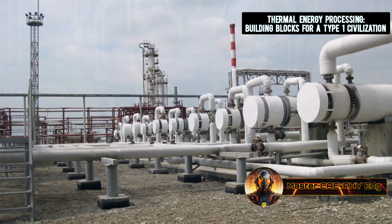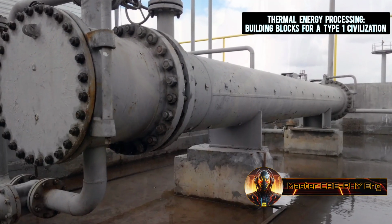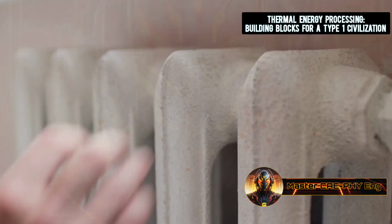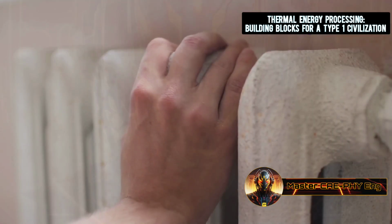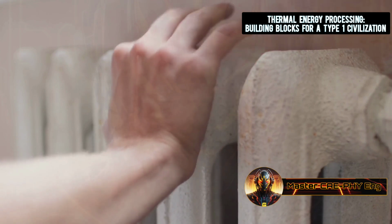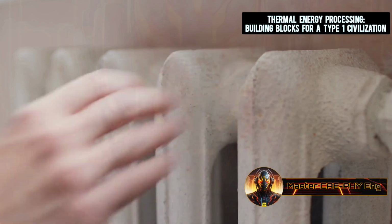For instance, increasing the surface area of contact between the fluids can enhance heat transfer. This is achieved through innovative designs and materials. This is why car radiators have numerous thin fins, to maximize their surface area and improve cooling efficiency. The more surface area available, the more effective the heat exchange process.